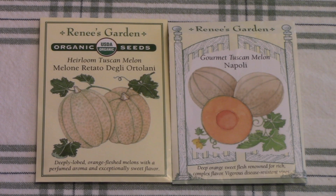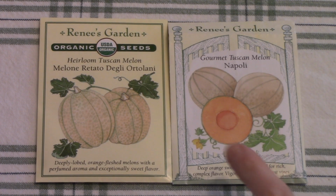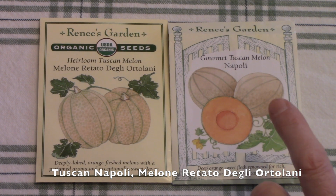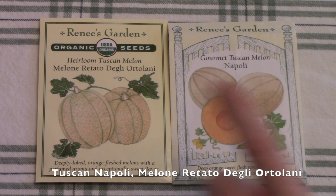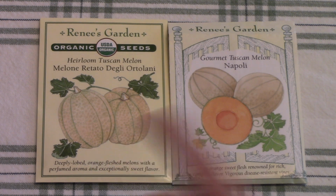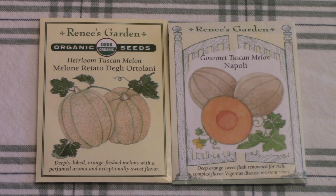I love growing melons every year. I'm going to grow a few of my standby one, which is Tuscan Napoli. This one is so succulent and delicious. And then this year I decided I would try a new variety, and it is an heirloom Tuscan melon called Melone Ratato degli Ortolani. I hope I'm saying that right, but I'm excited to try the new one.